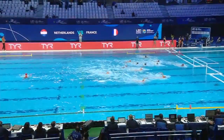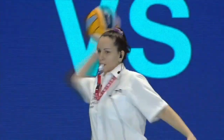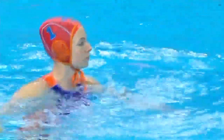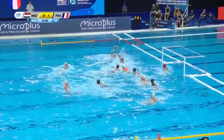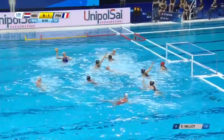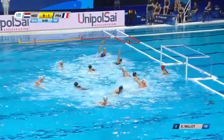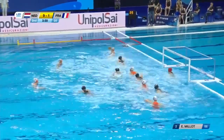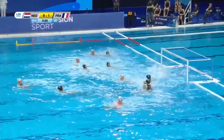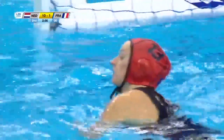So it's the Netherlands 9, France 1. Still 24 seconds to go in the second quarter. And the Dutch have the maximum advantage now. Mekens, Van de Kraats, 7 seconds. Van de Kraats hitting the crossbar. And in the very last second, another attempt by the Dutch, but the goal has been disallowed.